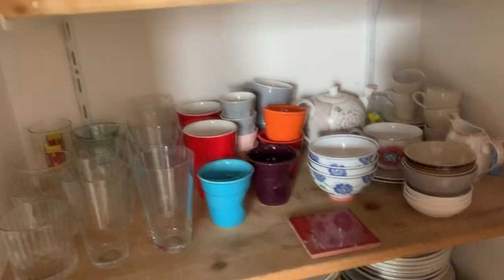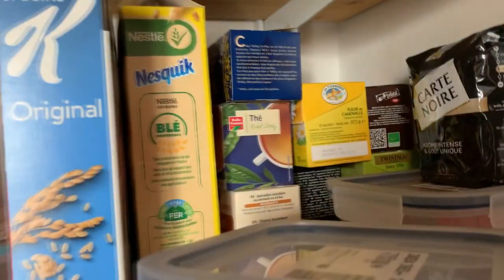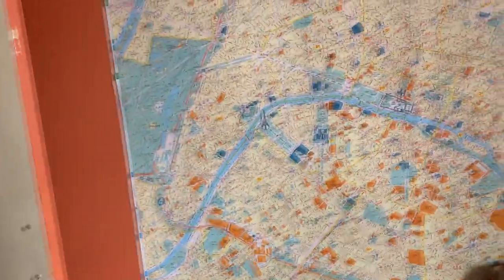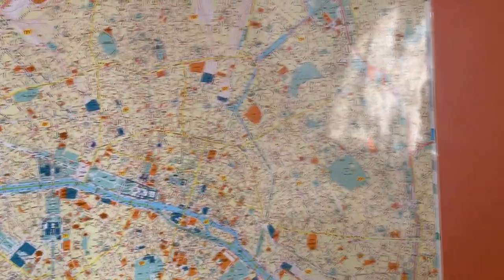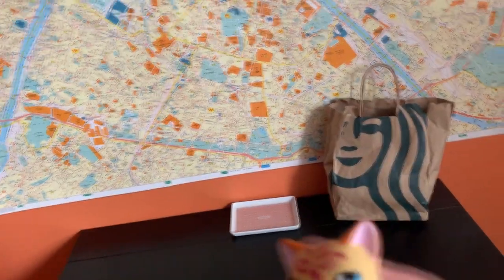And then here's another closet with some stuff that they provided us. There's some really pretty pottery and dishes and tea. I can't wait to try French tea because I love tea. And here's a bulletin board. I haven't looked at a lot of this stuff yet. This is a map of the Parisian metro system, I believe. I could be wrong, but there's that.